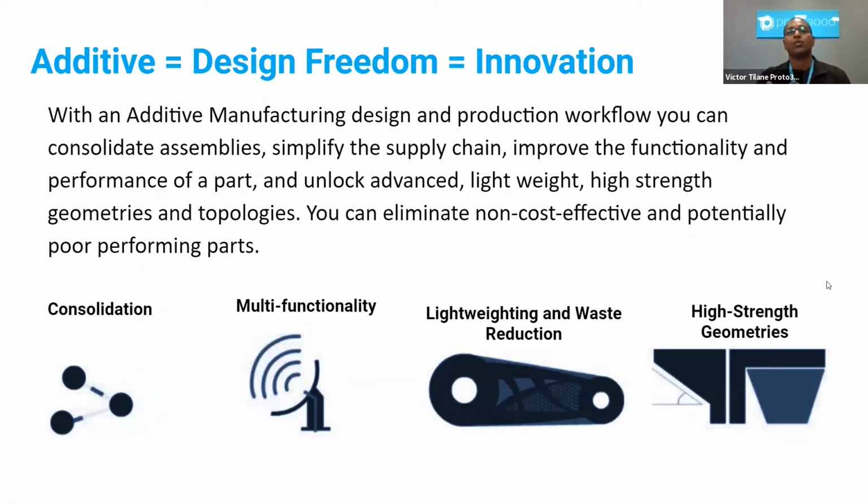So when you use additive manufacturing design and production workflows, you can consolidate assemblies, you can simplify your supply chain, obviously improve the functionality and the performance of the part, and also you can unlock advanced lightweight, high strength geometries and topologies using some of the great software that we have available. You can essentially eliminate non-cost effective or potentially poor performing parts as well.